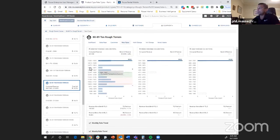If I go back, what we'll also show here is this company's book or list rate, $16,000 in this case, as well as the range of rates that we're observing for the industry. So this is the benchmark top quartile. So if there's 100 invoices in the market, we're looking at the average of the top 25% by rate. The overall average, 11,713. And then the bottom quartile, right around $10,200 here.